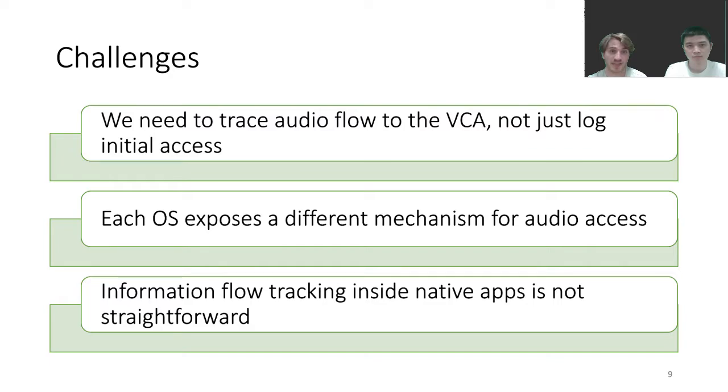This is the second challenge, building a system that can directly observe which apps are looking at the microphone through the lens of the API. The final challenge was tracing the data within the application. All the VCAs use different libraries, and each comes with its own unique library. Going from the API watch point into the application proved to be an especially big challenge, as the memory addresses were always changing, which made it very difficult to script.